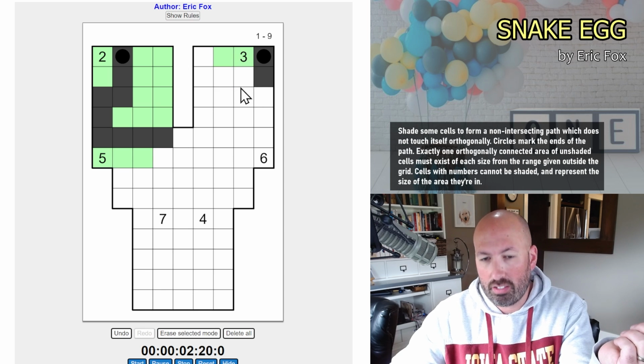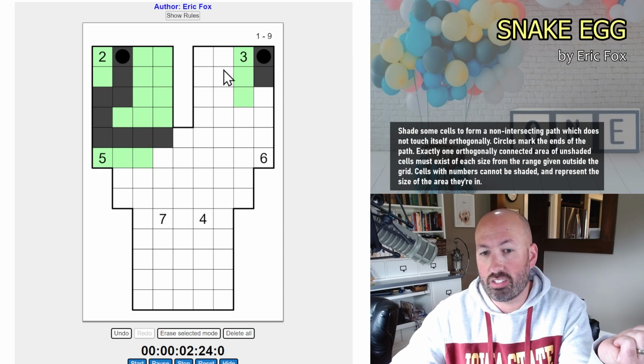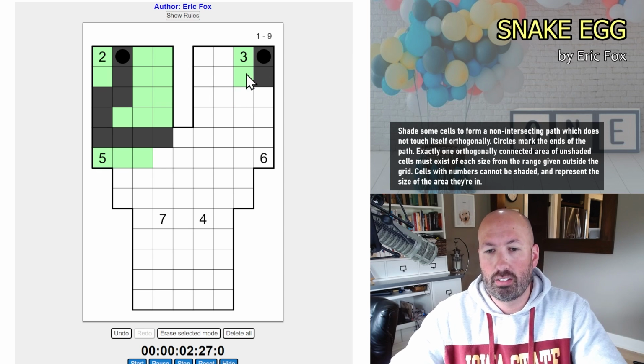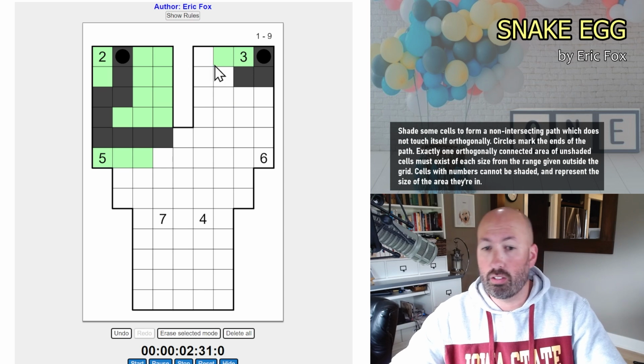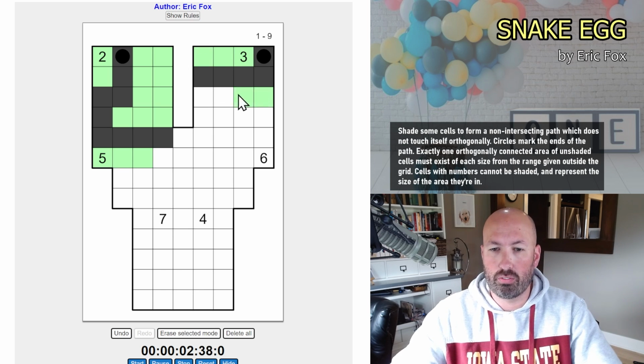So the snake, this cannot come up. The 3 region can't come up this way, or the snake is somehow going to have to come up here, and it can't. So this cannot be part of the 3. Now we get here, and for the same reason, we can't do this, because the snake is going to have to come in there, it'll dead end, so it has to be there, which forces the snake all the way over here.